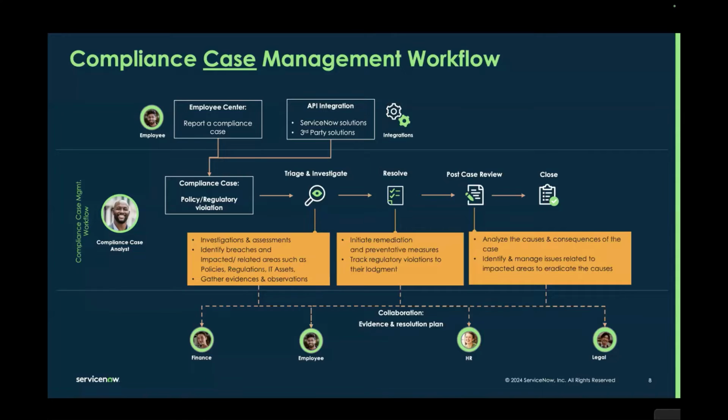This is a high-level workflow, and you might have noticed all of these essential capabilities that will help you to manage it on a daily process.